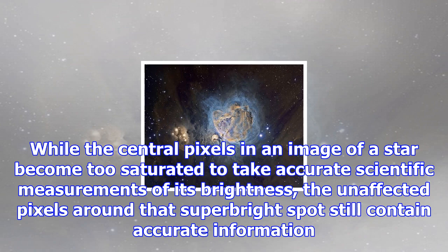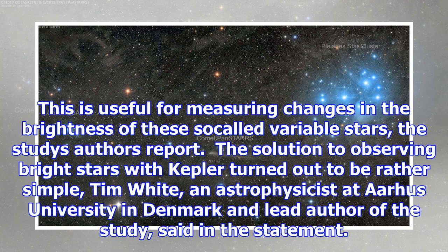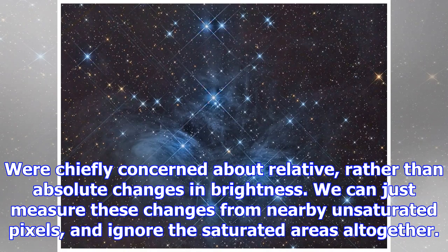While the central pixels in an image of a star become too saturated to take accurate scientific measurements of its brightness, the unaffected pixels around that super bright spot still contain accurate information. This is useful for measuring changes in the brightness of these so-called variable stars. The study's authors report the solution to observing bright stars with Kepler turned out to be rather simple.